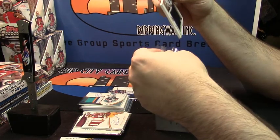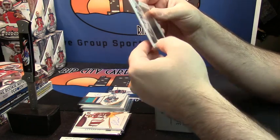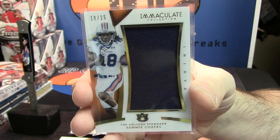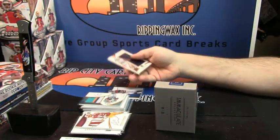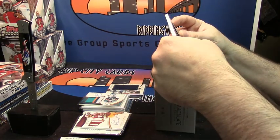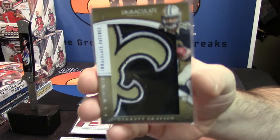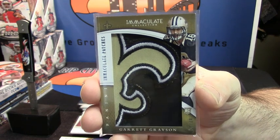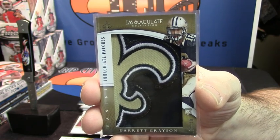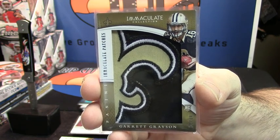/18/25, the college standard for Sammy Coates. /10/10 immaculate patches, and is a nasty one. Garrett Grayson. That is what a patch card should look like. That is exactly, like, if I had to draw one, I would say make it like this. 10/10. That's a good card.